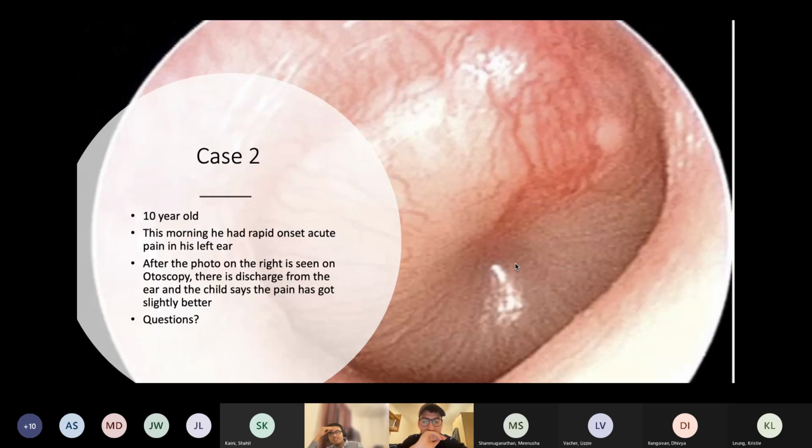Sorry. No worries. So we've done the middle ear. Now we're doing case 2 in the ear. So this is a 10-year-old boy. This morning he had a rapid onset of acute pain in his left ear.